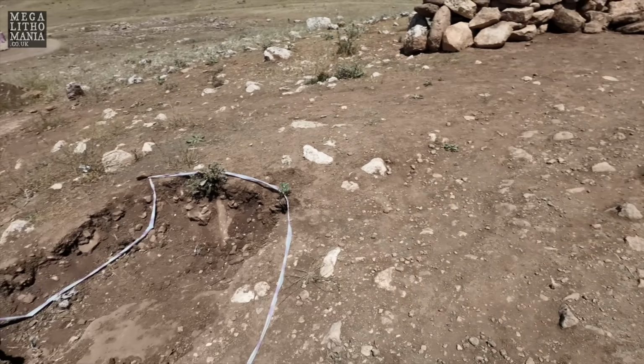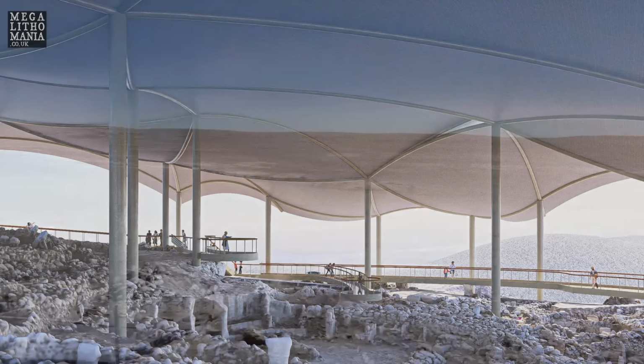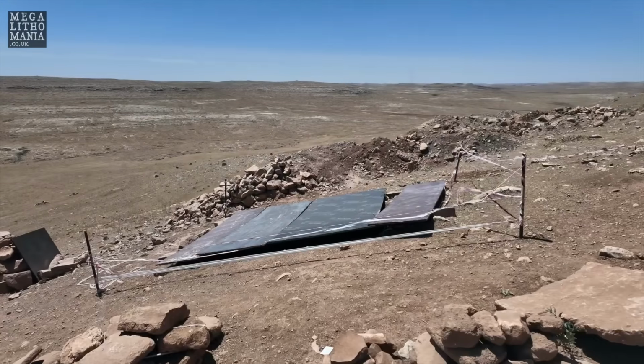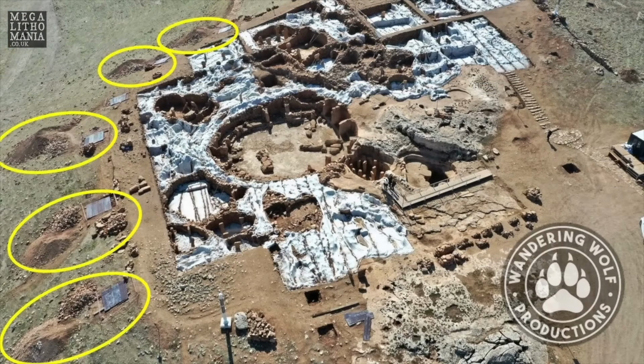They're building this giant roof over the top. We've got the rubble that's come out of the holes they're digging for the roof. So just giving you a little report. These are the big pits they're making for the roof, which is really depressing.